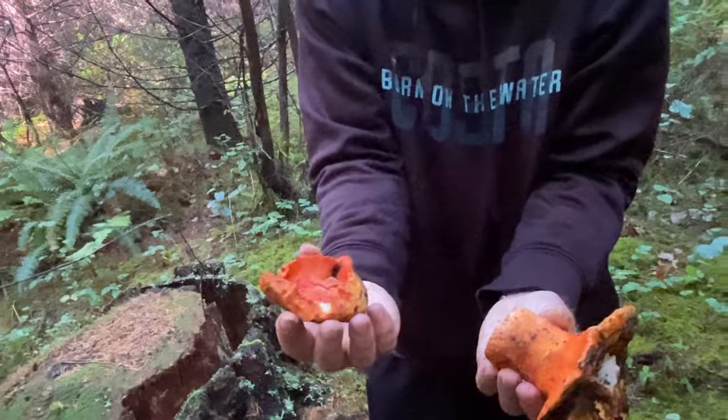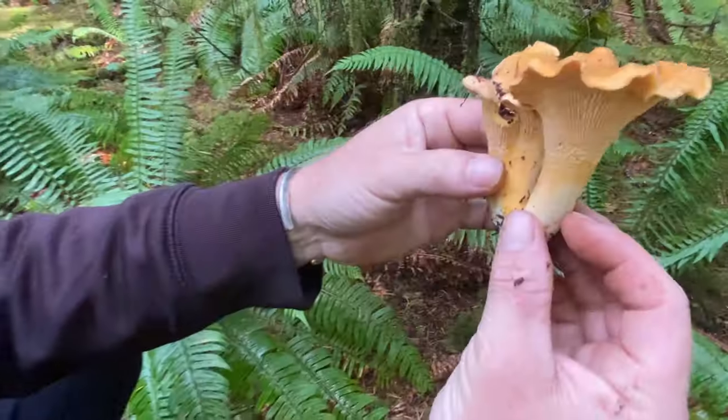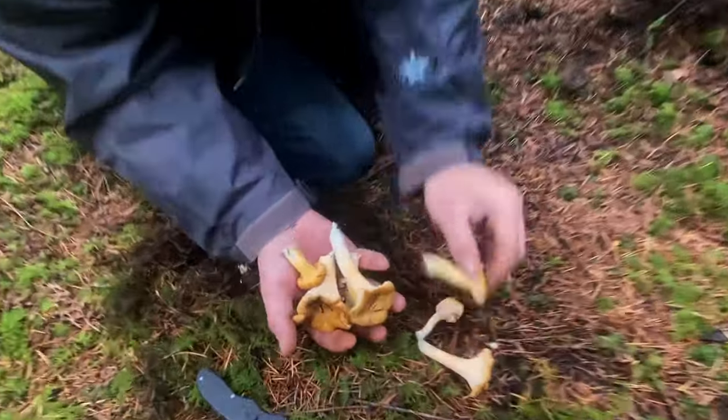Tell you the gills on that one. Lobster, that's so wild. Gorgeous little mushroom. Two nice ones too. It's a perfect chanterelle.